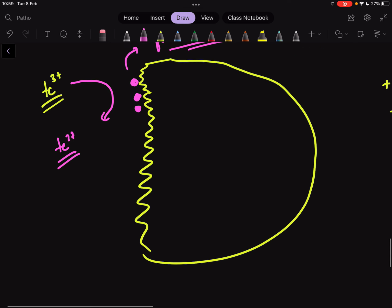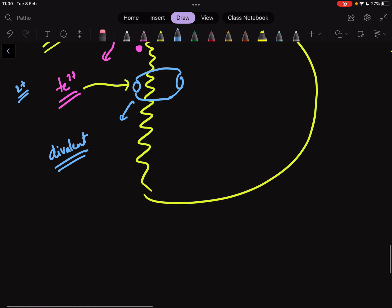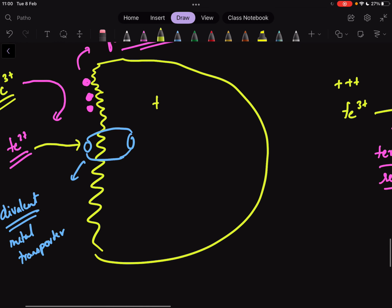So now this Fe2+ form needs to enter the duodenal cell, hence there is a transporter which is present on the duodenal cell wall, and this transporter is called divalent. Why divalent? Because it is taking the 2+ form of iron, or Fe2+, hence it is called divalent metal transporter, or simply we can call it DMT. Okay, so now the Fe2+ has entered the duodenal cell.